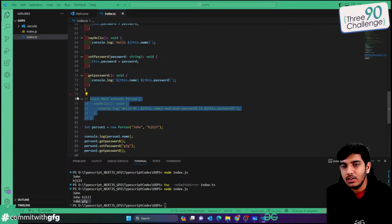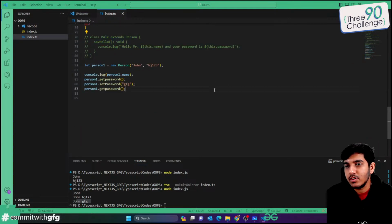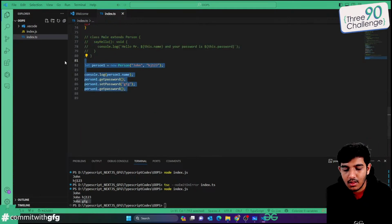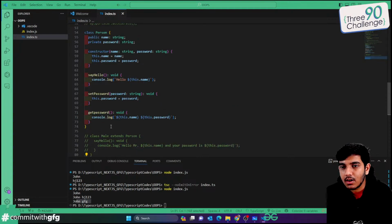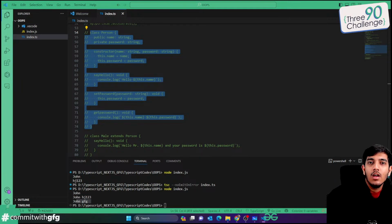Now let's continue with the next concept which we really need, and that's polymorphism. Let's try to understand that. I'm going to comment all of these things out. Polymorphism is very easy. It is one of the very important principles, and it basically allows different objects to be treated as objects of a common base type.